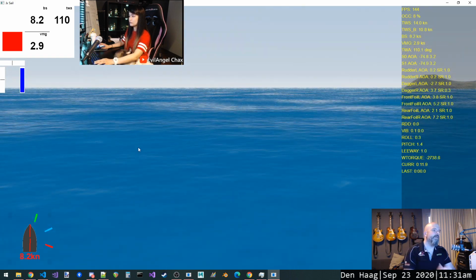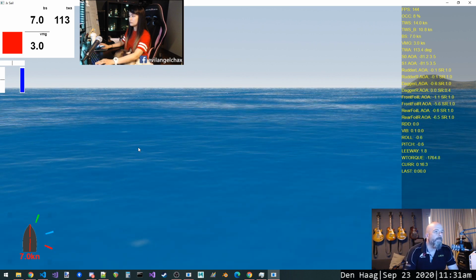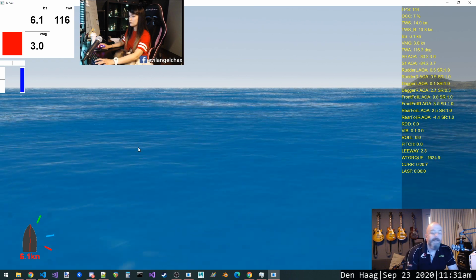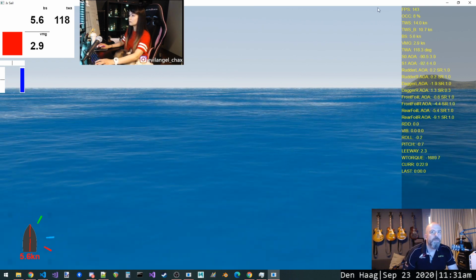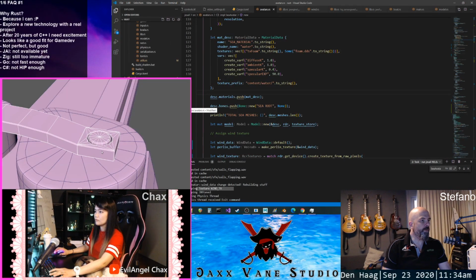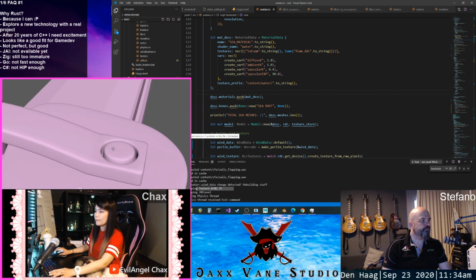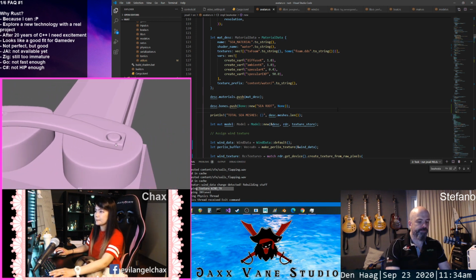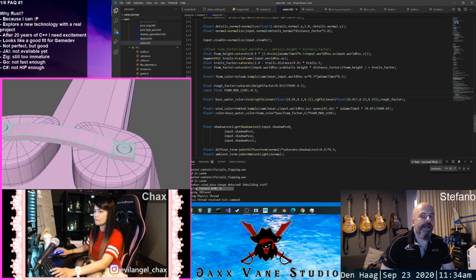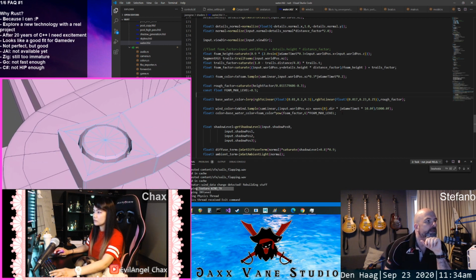So higher values in the wind map will give us less reflection on the sea. But so we're good. So that's good. To even have a hope of agreeing, we should have our water shader. So how is our water shader doing?